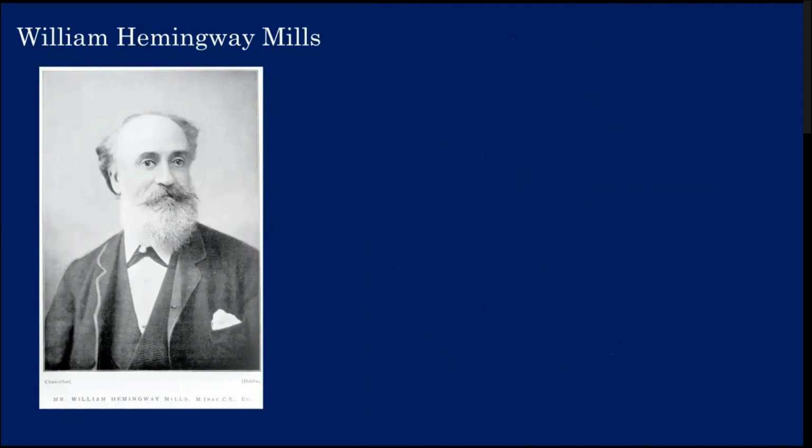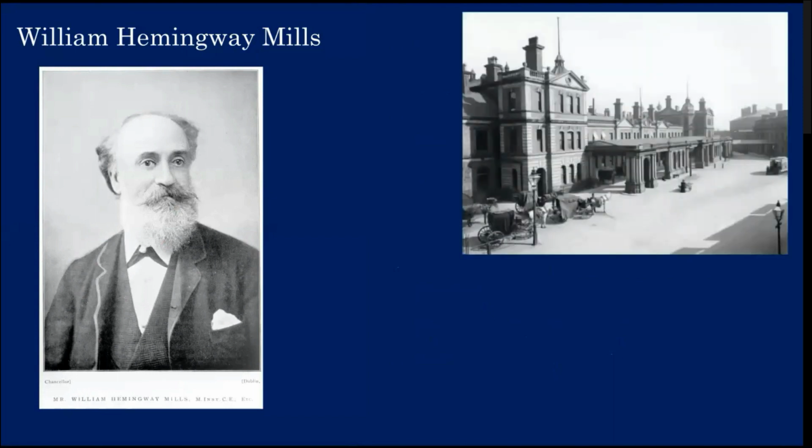And he had a very interesting career before he started at the Great Northern. This is Derby railway station. So like I said, he was born in Yorkshire. He did his apprenticeship with the chief engineer of the Midland Railway, William Henry Barlow. And Barlow is the man responsible for the massive train shed at St Pancras. So he really was learning from the best of the best in terms of early British railway engineers.